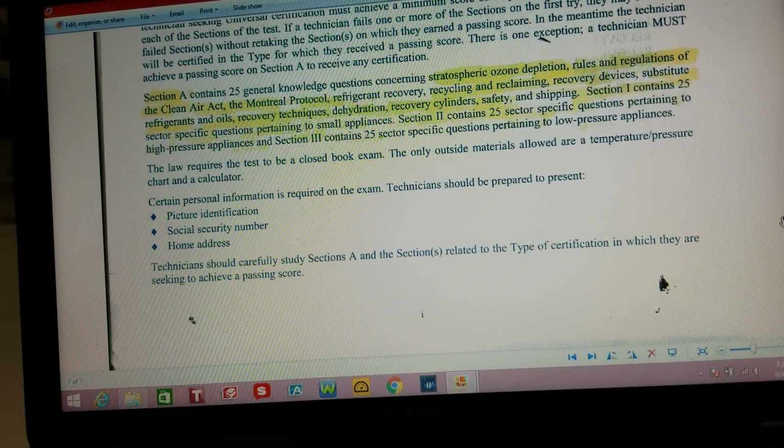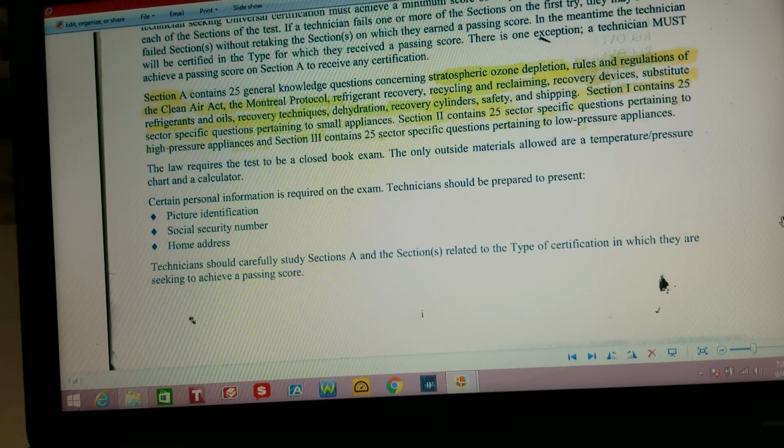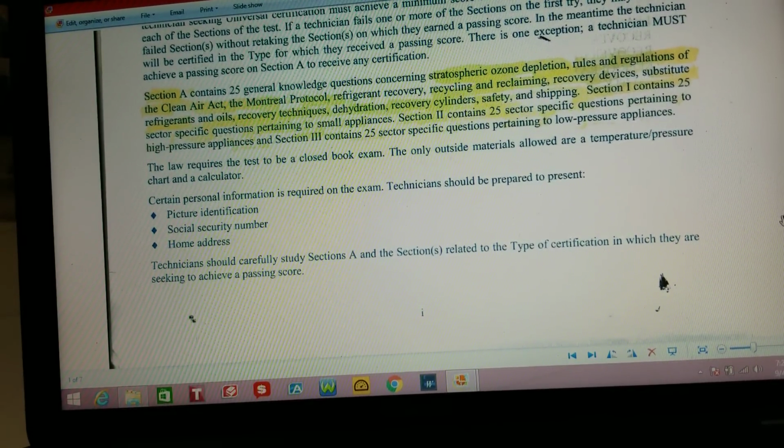Certain personal information is required on the exam. Technicians should be prepared to present picture ID, social security number, and home address. Technicians should carefully study Section A and the sections related to the type of certification in which they are seeking to achieve a passing score.